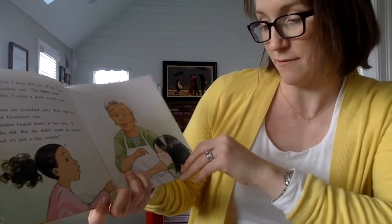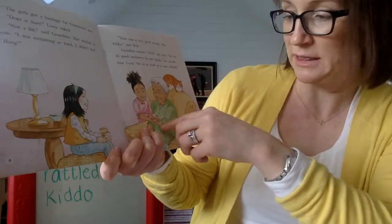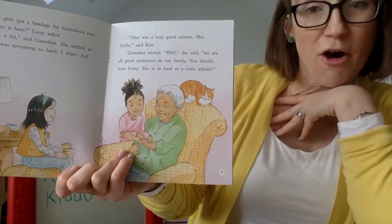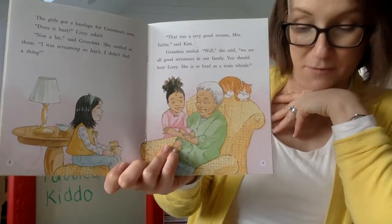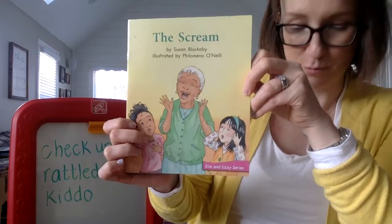Now we're going to skip ahead a few pages. Here on page 9, there's Grandma, and Lizzie's helping her get a Band-Aid for her arm. She says that they're all really good screamers in their family. I think this might be giving Lizzie an idea, but I wonder if it maybe has anything to do also with the title of the book.